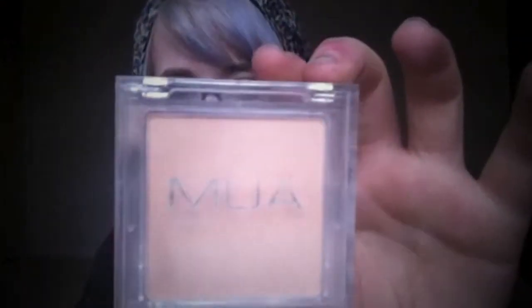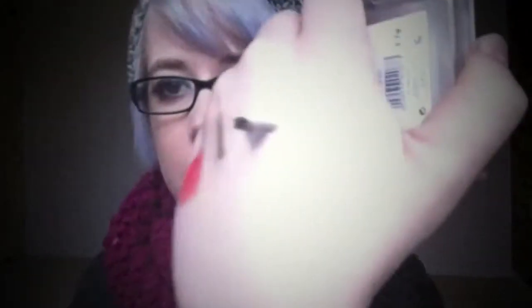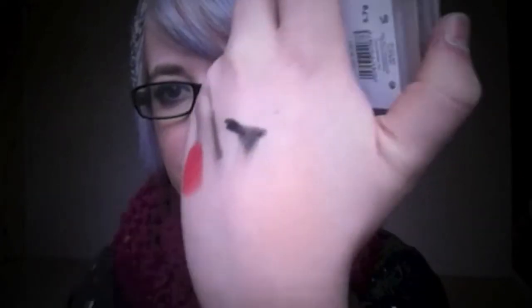Next up, I got the MUA pressed face powder in shade -1. I'm a little bit disappointed by this, not through any fault of MUA, because it's a very nice powder, the consistency is very nice, it doesn't really make me look cakey at all. It's just, if you noticed, the slightest bit too orange on me. Which, you know, isn't that bad.